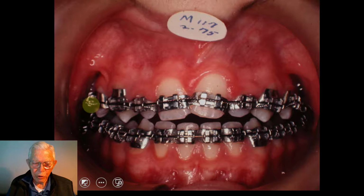Now, we start off with a flexible wire and put that in, and that flexible wire does about 8 or 10 things. It protects against mouth breathing. It kind of helps line the teeth up.